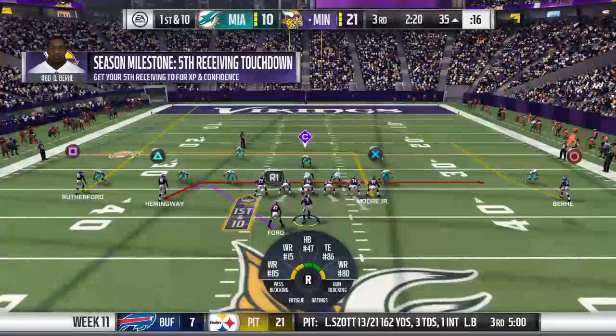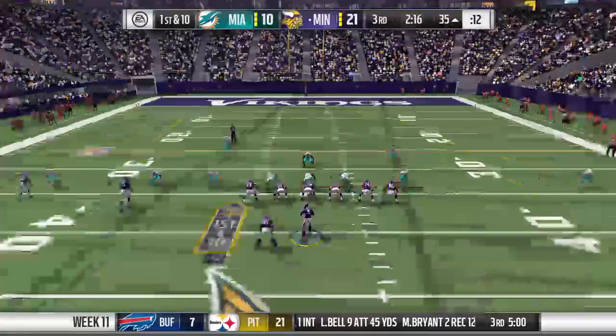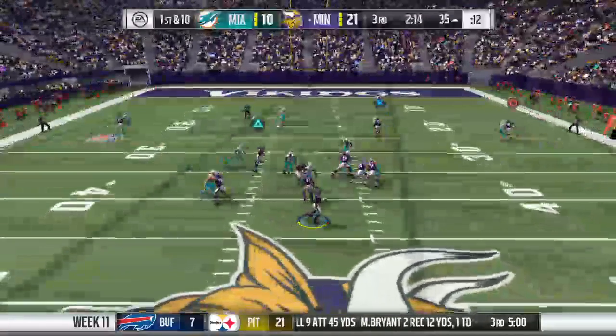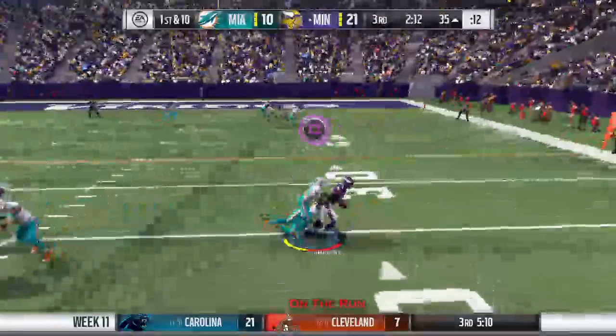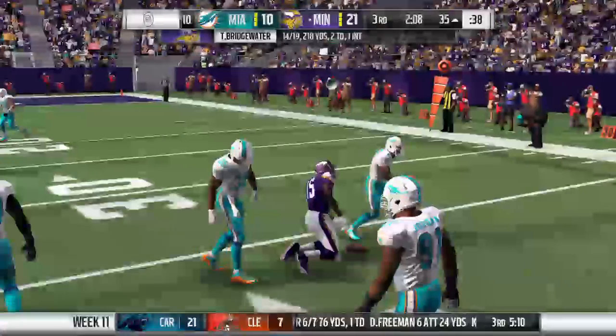Get ready! Wide 90! Wide 90! Force! A first down throw for Bridgewater. And a quick throw here, that's complete. No gain there on the completion, 2nd and 10.